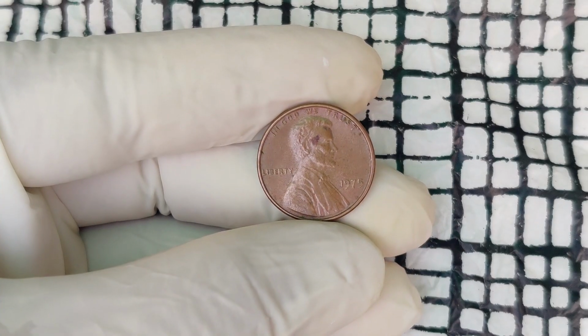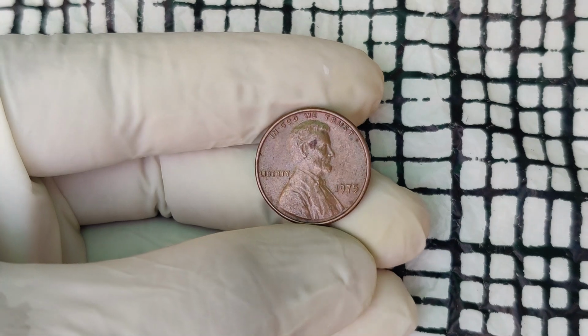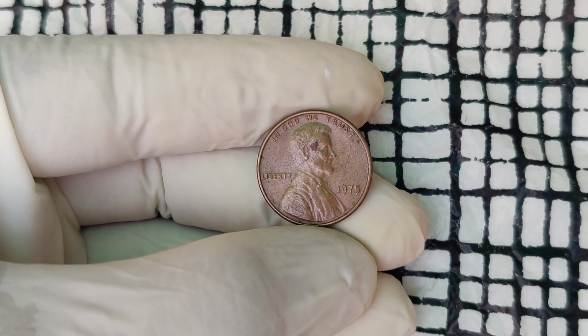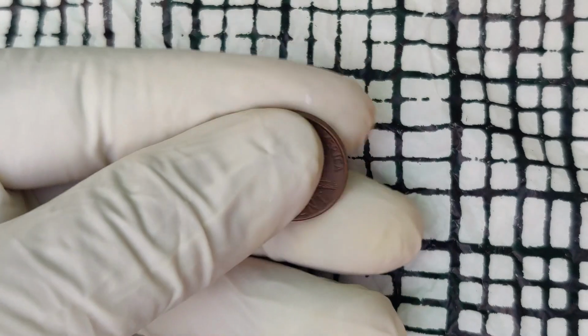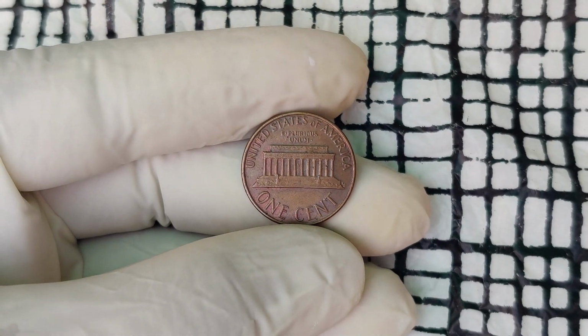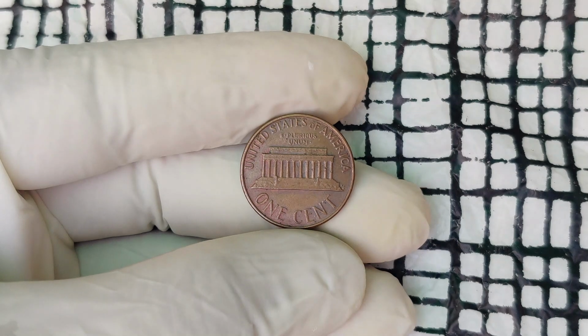We're diving deep into the story of the rare 1975 Lincoln cent that collectors are valuing at over $1.7 million. That's right, a single penny worth more than a house. How did this happen? And do you have one of these coins in your collection?